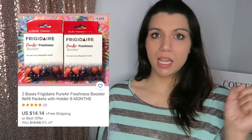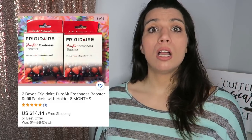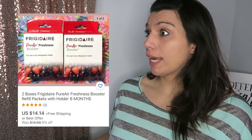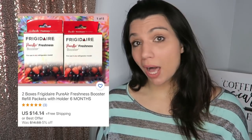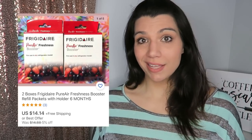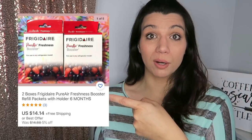All right, this lot of 2 boxes of the Frigidaire Pure Air filter refills. Do people not care that their fridge is stinky? Maybe people are just still old school and putting boxes of Arm & Hammer baking soda in their fridge and they're not using these fun contraptions that require refills.